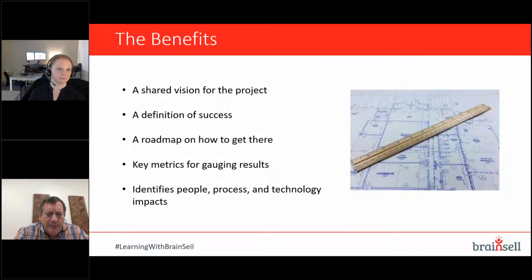So first of all, the big benefits of the blueprint are probably pretty obvious as you start to think about this from a roadmap or an action plan. It starts to create a shared vision for the project. It is surprising sometimes how often this step is skipped, just making sure that everybody is on the same page and really understanding the reason for the initiative and what that definition of success is. And that can sometimes be a little difficult because sometimes the definition of success will be different for each of the different departments or groups. So you want to make sure you kind of bubble those up together and get some consensus.